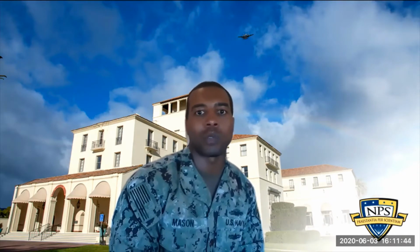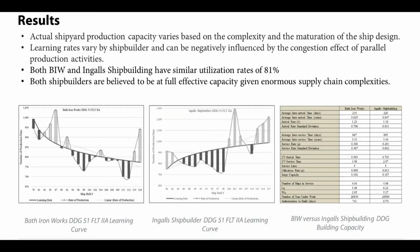Key findings. Our mixed index approach controlled for each ship design by applying an industry complexity conversion factor reflective of the level of effort and infrastructure needed to produce each ship design, and then the rate of production efficiency as associated with Bath Iron Works and Ingalls shipbuilders. From our models, we found evidence to suggest a negative influence on the rate of learning due to the congestion effect associated with parallel production activities.